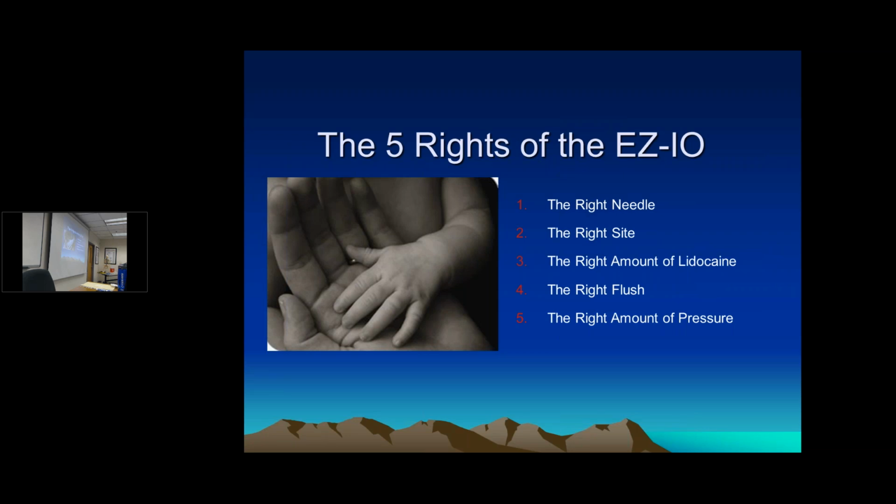But let me just tell you about the running of fluids. She came off that gurney. Her level of consciousness changed based on running the fluid. So lidocaine is part of it in terms of bone marrow. You're dealing with bone marrow, and you're pushing fluid through that bone marrow, and so the lidocaine goes along with that.